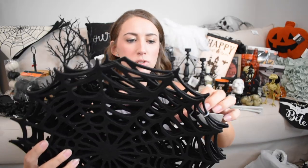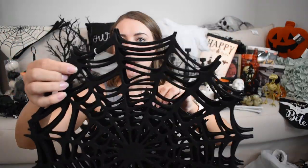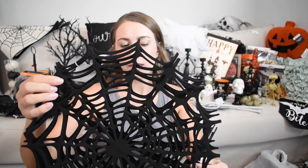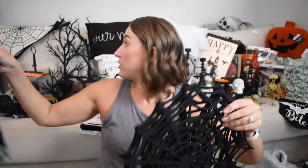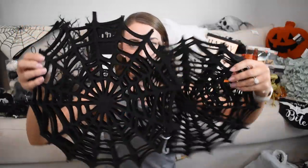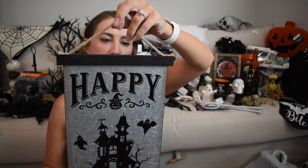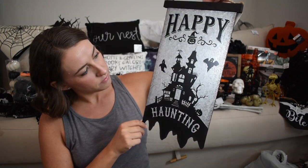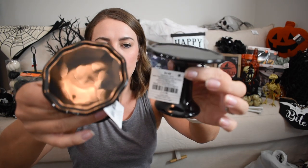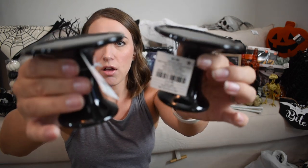So okay, so I also got these spider web placemats. It's a pack of four for $7, and we have six place settings at our table, so I got two sets. But yeah, I'm gonna put that with the little spider web table runner over there, and I thought that was pretty cool. I got this hanging sign from there, and it was regularly $8. It says, happy haunting. I got two of these mini little cake stand things. They're $3 each, and then 40% off of that.